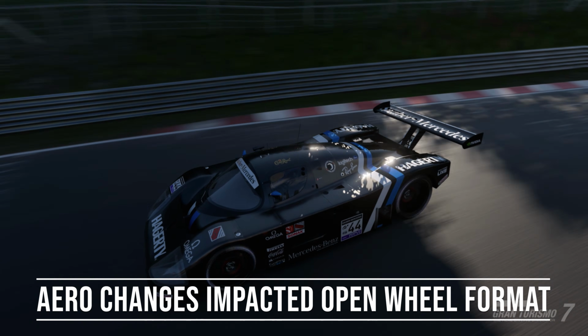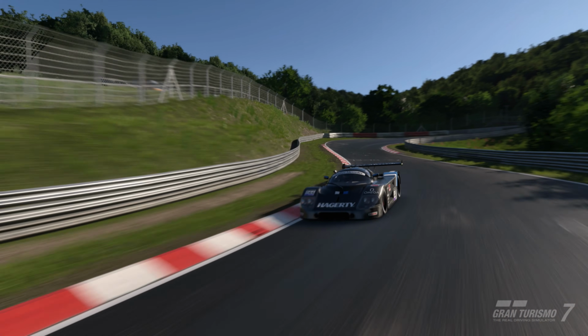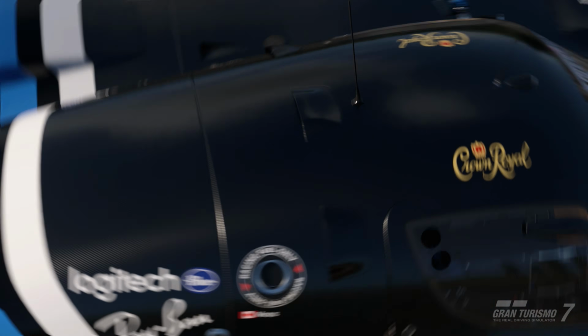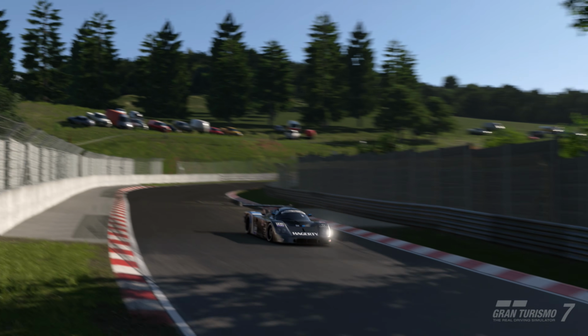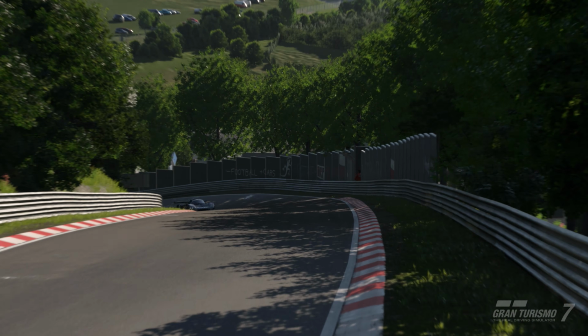Open wheel cars seem to have gotten a pretty significant hit in performance with the aerodynamics changes. They are still incredibly strong, but I've noticed I've had to play with their tunes way more than I had to do with most other cars in the same performance range. Classic and muscle cars all seem to have been buffed. I've been adding power and aero to muscle cars in general, plus with the suspension changes, they do seem to be more forgiving on the track.